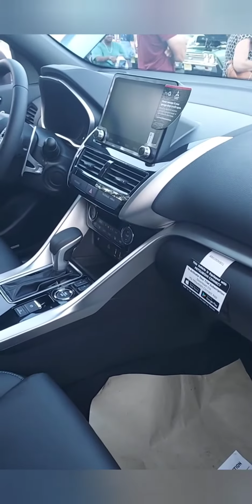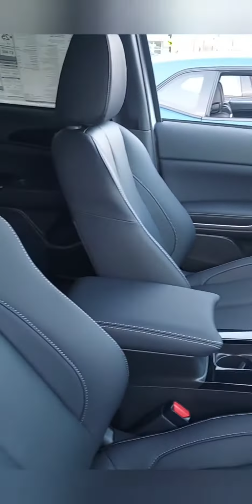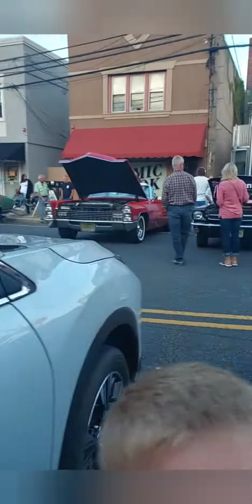Alright, look at this one. Oh, this is a nice one too, huh? Where's this one is? We'll go on the other side and give them exact information, okay? This one don't have one, but there we go. All right, come on. Let's go.